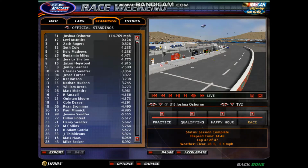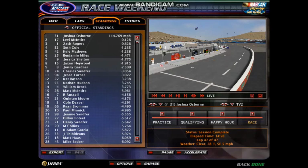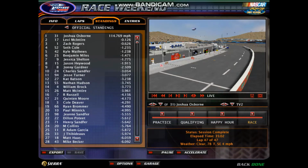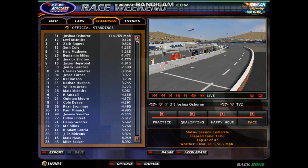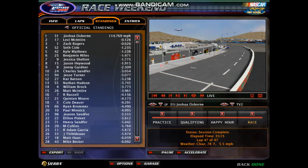And for Keith Batson, that's pretty much going to finish any chance he had of trying to catch the leaders in the points. And that pretty much puts a dent in his chances for a second championship. Averaging 114.769 miles per hour, Joshua Osborne dominates today at Phoenix International Raceway here in the Subway 500 as he gets his second victory of the season.